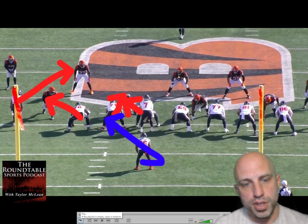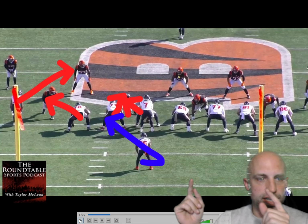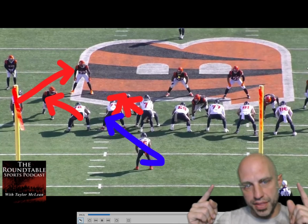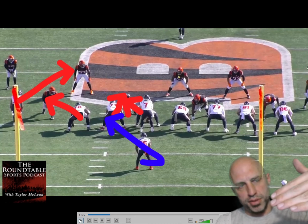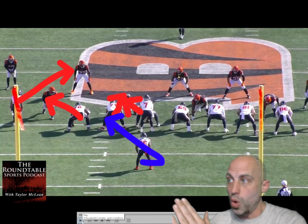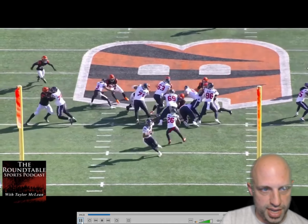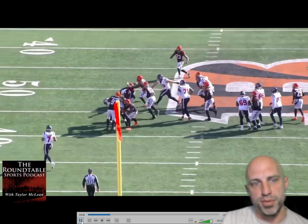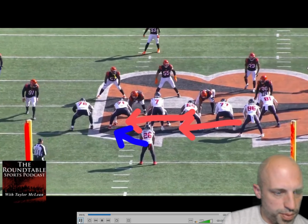It's a counter, so step this way for CJ or for Devin Singletary, and then go this way. You're gonna get double team by the guard and the center, and then the left tackle is gonna block out, and the wide receiver is gonna come around and try and get the linebacker, because the linebacker is gonna flow with Devin Singletary's first step. See, watch the linebacker. He flows, takes the steps, and that's what gives the wide receiver the ability to get over there and block him. Well done.